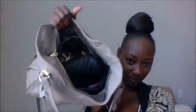So you can see here the zipper. Oh, and on the side, you can zip the bag to make it bigger or smaller, but it won't zip down. I have so much in my bag.